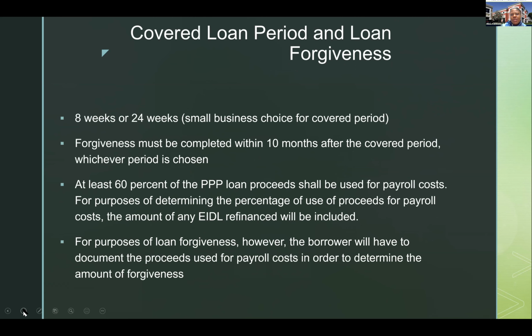So in considering loan forgiveness, there's a covered loan period, and you as a business owner get to choose between an 8-week or a 24-week. It's your choice for the covered period. You might remember in the first and second round, you had to choose either 8-week or 24-week. You do the covered period that meets your best need.